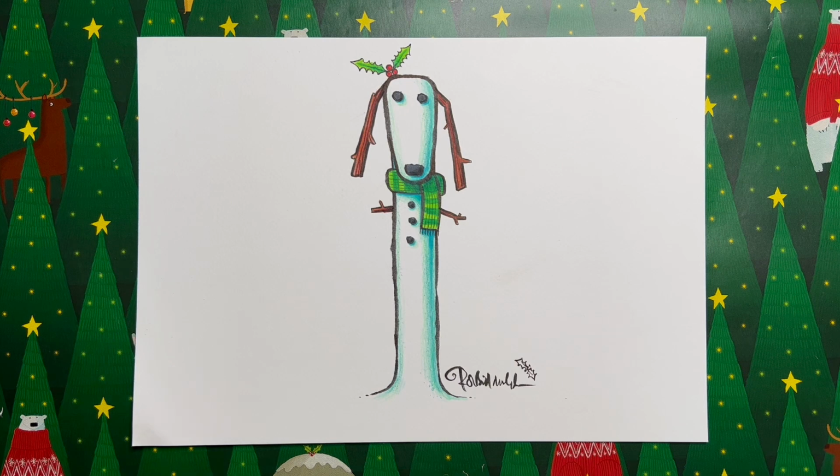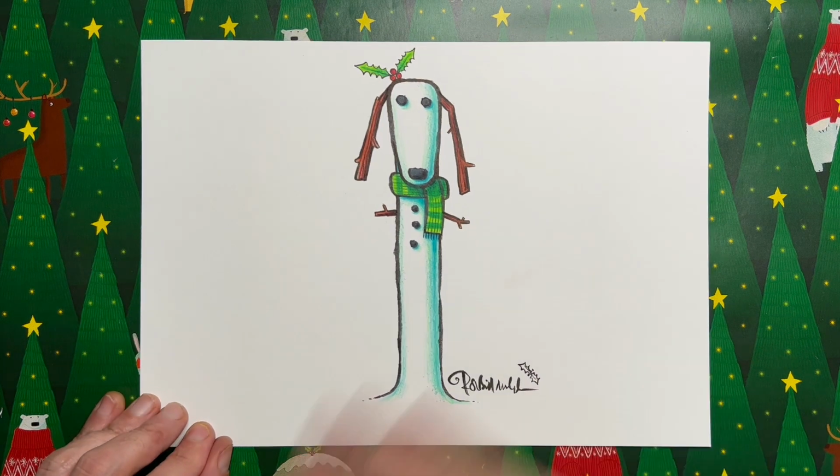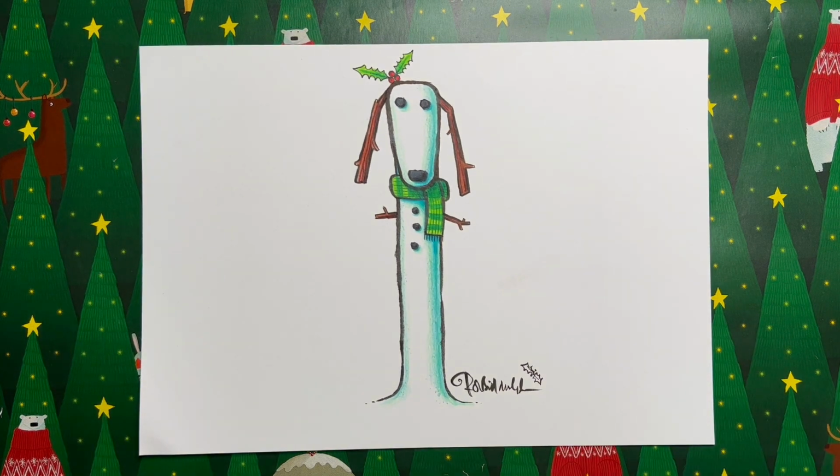So there we go. I hope you've had fun drawing this with me. I've certainly had a nice time showing you how to draw a snow dog from the book An Odd Dog Christmas.